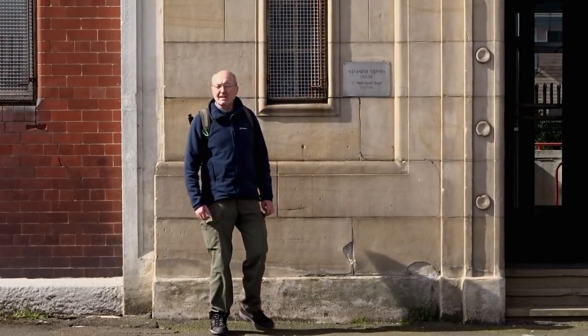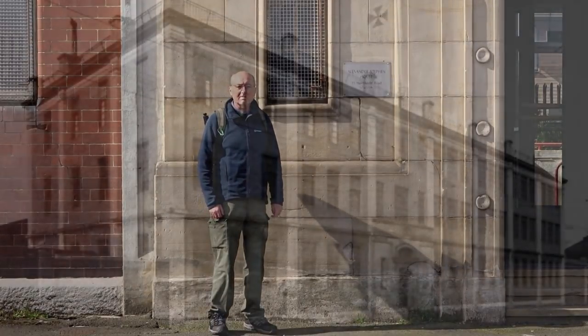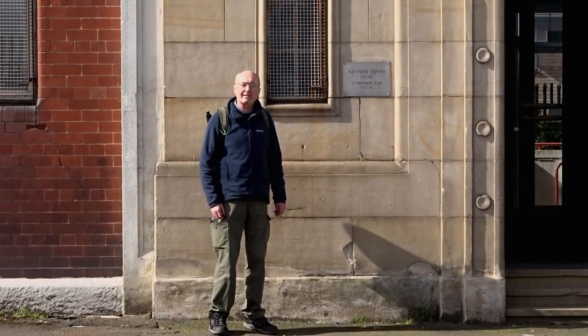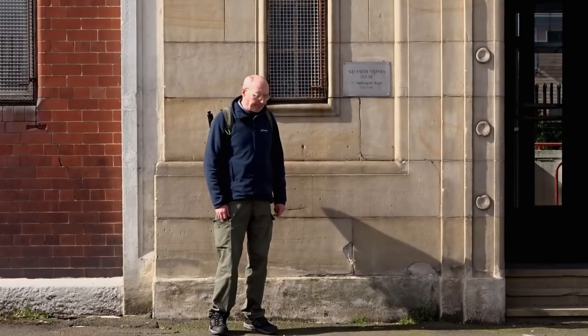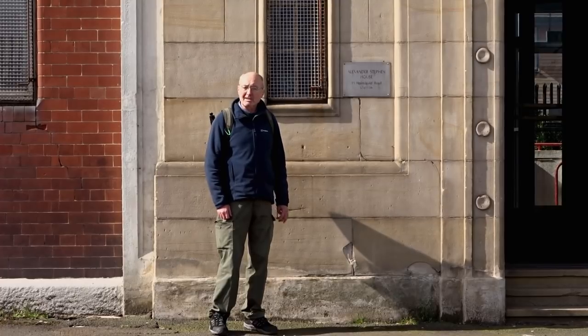Up until 1968, this was the offices of Alexander Stephen and Sons, Linthouse Shipbuilding and Engineering Works, one of a number of shipyards along this section of the River Clyde between Partick and Govan. And it was here that Billy Connolly served his apprenticeship as a welder. And I'm not absolutely certain, but I don't think the Clyde Tunnel would have been complete when he worked here. So I would imagine he probably, like thousands of other men, had to get a ferry from Partick to Govan in order to get to his work every day.